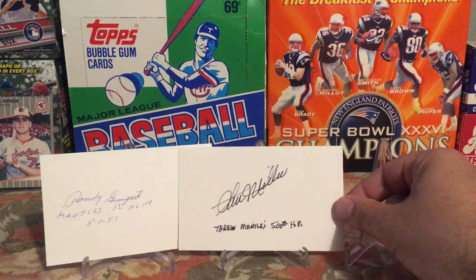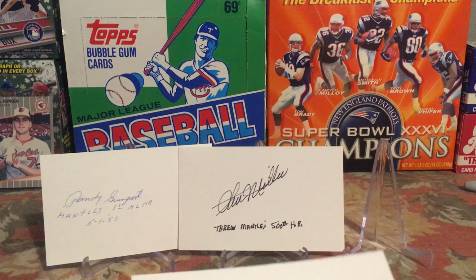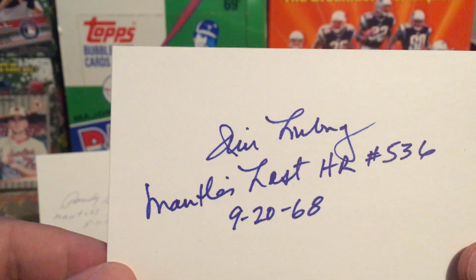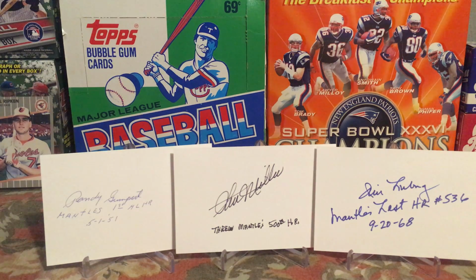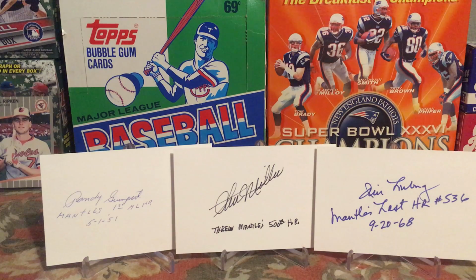The other one on the list was one of the most gracious signers still, and it's the one who gave up Mantle's last career home run. That's Jim Lonborg. So, Mantle's last home run, number 536, and he also gave the date. I figured that was a cool little collection. I could stack the 3 and put a Hall of Fame plaque next to it, and that'd be a cool little Mantle display.